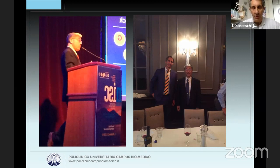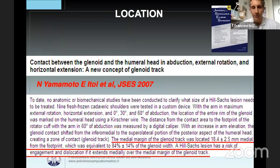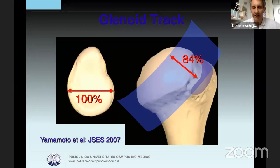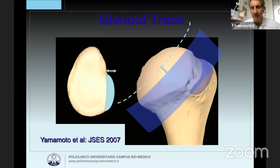This was the time to introduce a friend of us, a big friend of everybody, A.G. Itoi, who introduced the concept of the glenoid track, that is the contact between the glenoid and the humeral head in abduction, external rotation, and extension. As you can see in these drawings, the glenoid track usually amounts to 84% when you have an intact glenoid without a glenoid defect. But if you have a significant or not significant glenoid defect, this glenoid track will decrease.